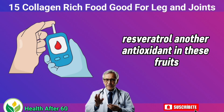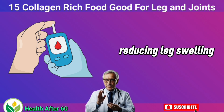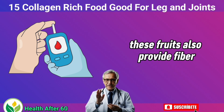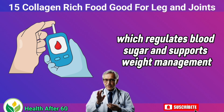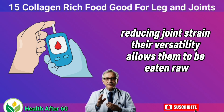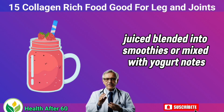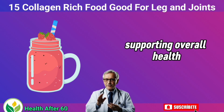Resveratrol, another antioxidant in these fruits, improves blood circulation, reducing leg swelling and enhancing nutrient delivery to joints for cartilage regeneration. These fruits also provide fiber, which regulates blood sugar and supports weight management, reducing joint strain. Their versatility allows them to be eaten raw, juiced, blended into smoothies, or mixed with yogurt and oats. Their natural sweetness curbs cravings for sugary desserts, supporting overall health.